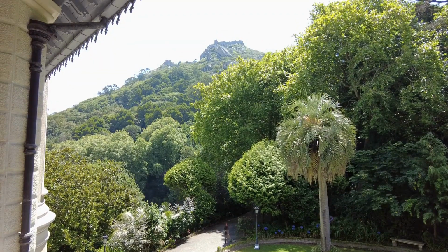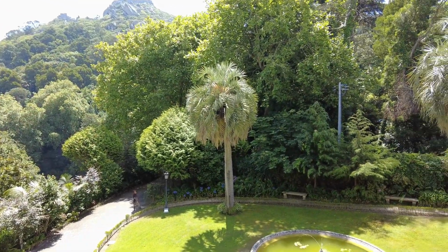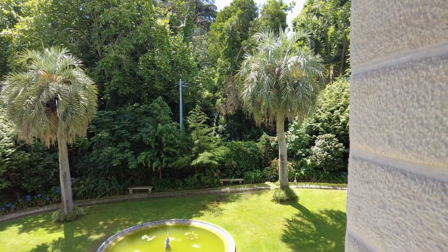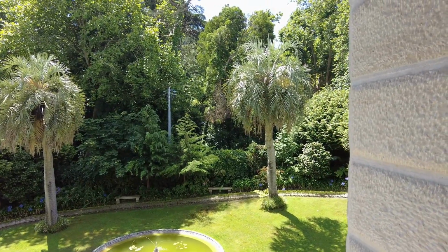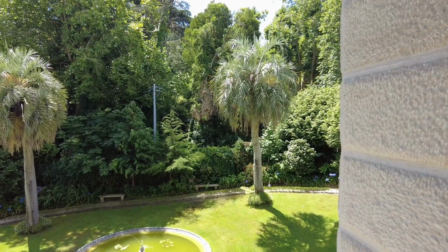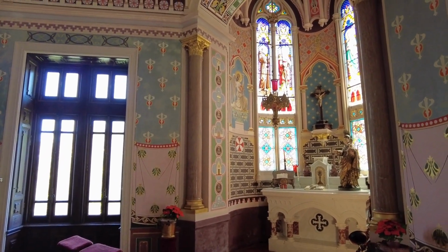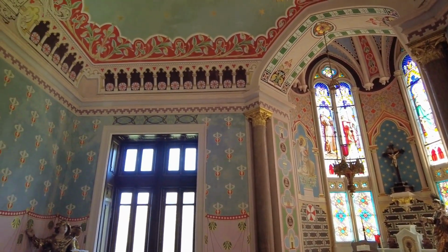You can see the Moorish castle over there on the top. Gorgeous view over here. Yeah, we're facing the road right there. But apart from that, it's a very tranquil experience. The chapel over here, it's a masterpiece of art with beautiful stained glass panels and these very unique paintings.